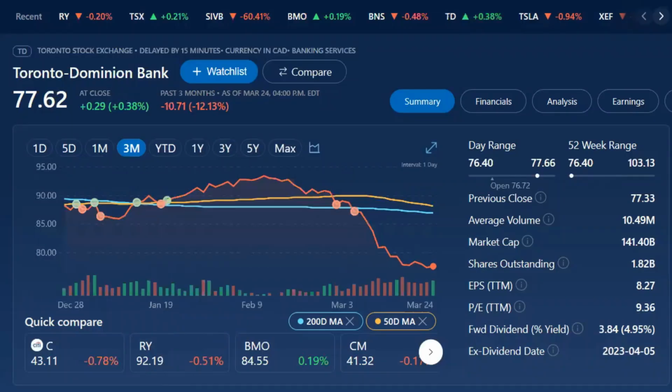We're going to move on and take a look at our second banking stock pick. And this is no other than Toronto Dominion Bank, another Canadian bank available with ticker symbol TD, but also available in US dollar stock through New York Stock Exchange with the similar ticker of TD. It was last traded at the price of $77.62 Canadian, and up by about 0.5% there.